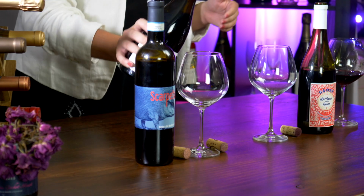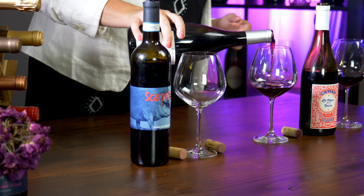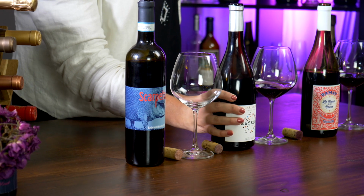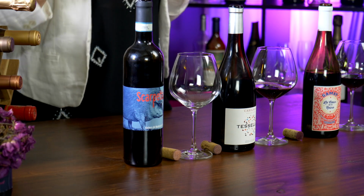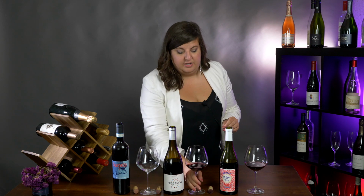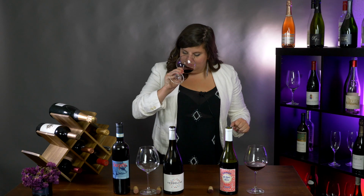Our next wine is a 100% Carignan from Roussillon, which is the southern part of France. This wine, I am excited because most of the time you see Carignan as a supporting grape in southern French red blends. But this one is 100% Carignan. So we're going to be getting to truly experience that grape in its fullest on its own. Finally gets its diva moment.